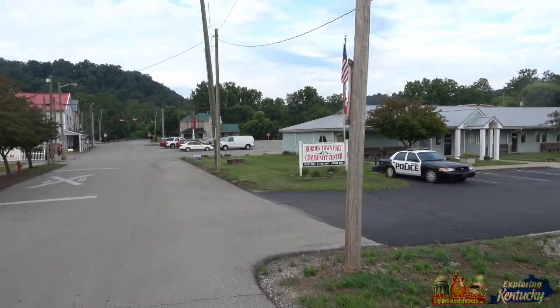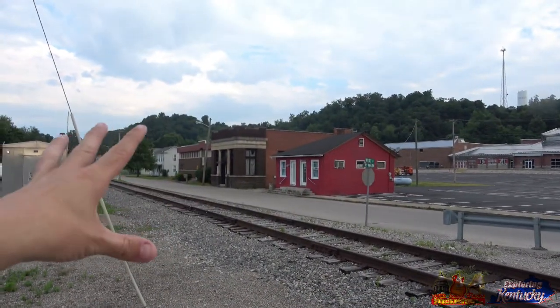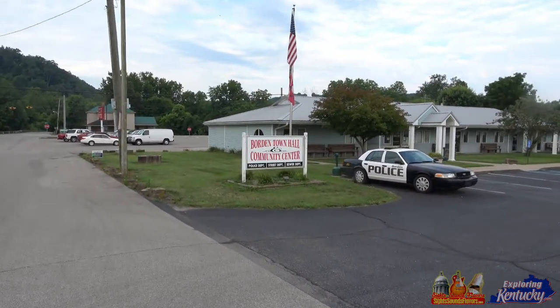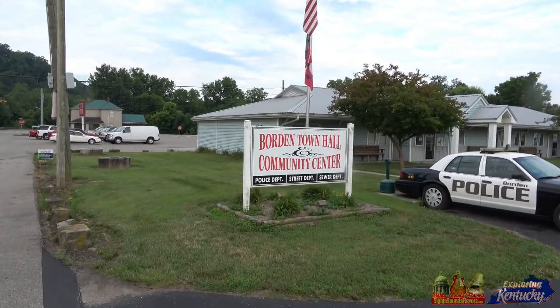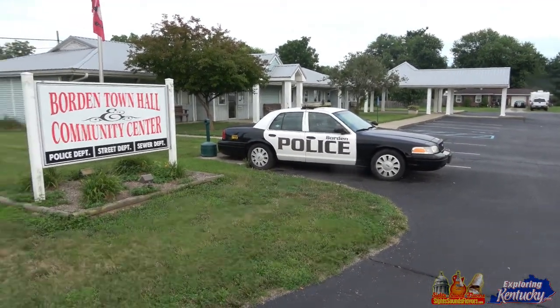This is the Borden Town Hall Community Center. So that may still be City Hall, but I don't think so because it just looks very old, and I don't know. It might be. This here is the Borden Town Hall Community Center. It's got the police department, the street department, and the sewer department. And there's the Borden's finest police car there.